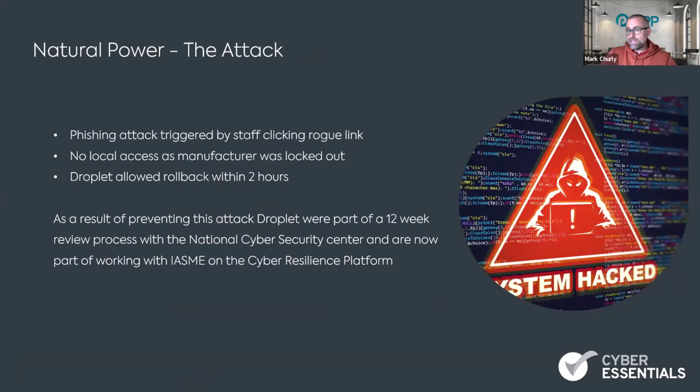Natural Power became a target for a state actor cyber attack. It came through as a phishing attack that was clicked by a member of staff, and this resulted in access to that environment being completely locked out. The manufacturer couldn't access the environment. Droplet, as the solution that was embedded, meant that the impacts of that attack were contained, but more significantly, it was able to be rolled back and brought back up online within hours.